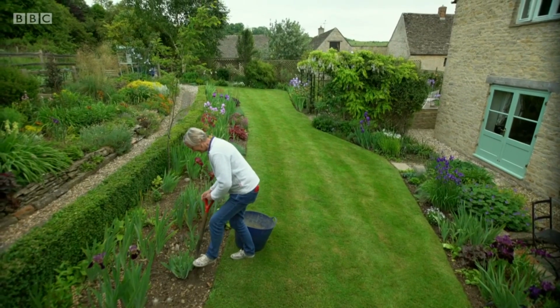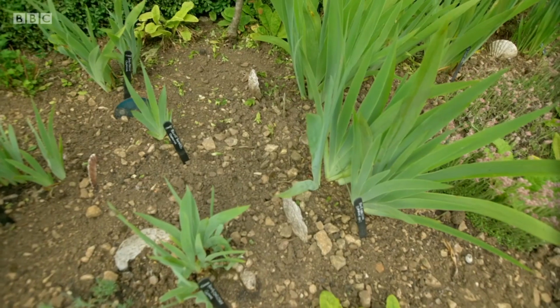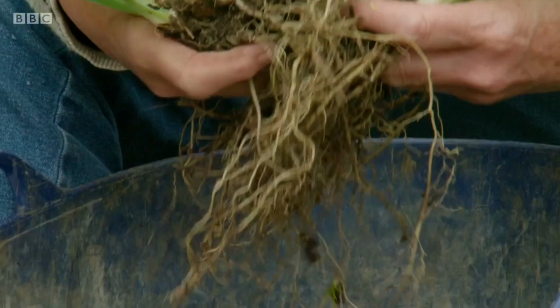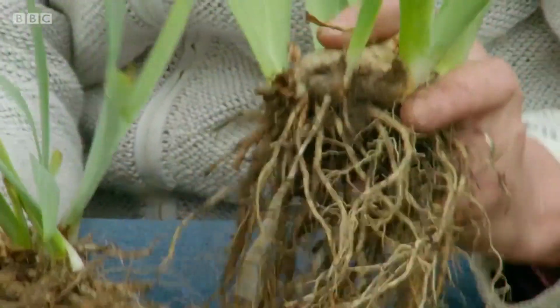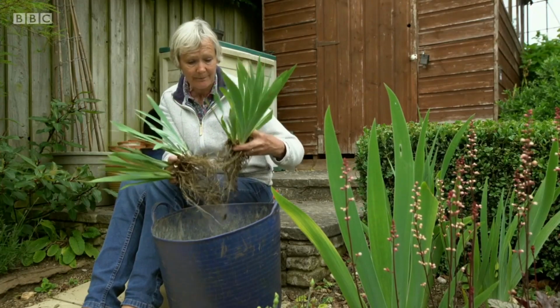So I use scallop shells between each clump. And to keep irises healthy and not overcrowded, you need to divide them. So you break the rhizomes apart. It's important to divide rhizomes so that the sun can get to the rhizome to bake them, because otherwise they'll get overcrowded and they'll stop flowering.